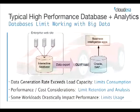So if you look at this typical system here, you've got some enterprise website, maybe your Facebook, maybe your MySpace, who knows what. You've got an interactive database that interacts with all of your users. And you generate a lot of data in this process. Maybe you keep track of every click, every poke, who knows what else. And you want to shove this into something like Oracle or SAP so you can do your analytics over it. What you'll quickly find is that you can generate data way faster than you can do an OLAP load.